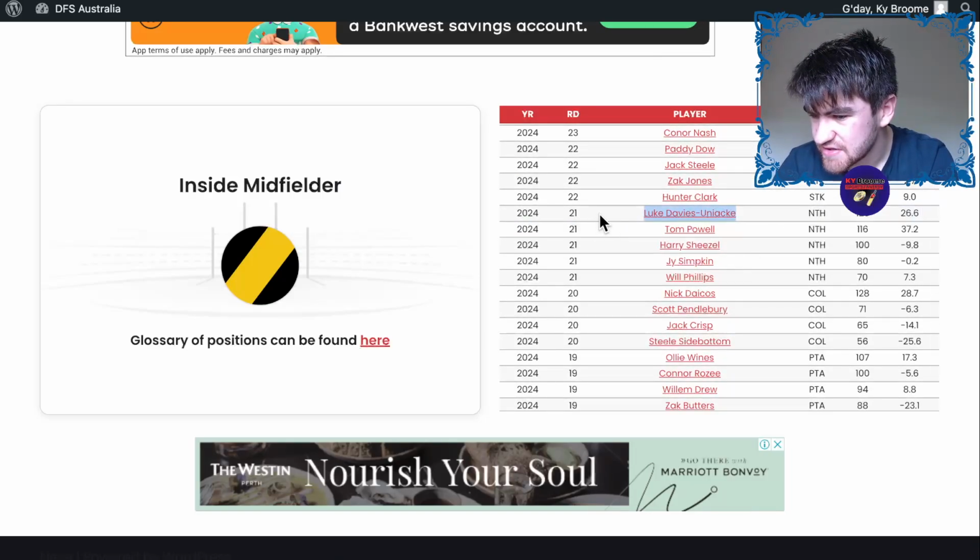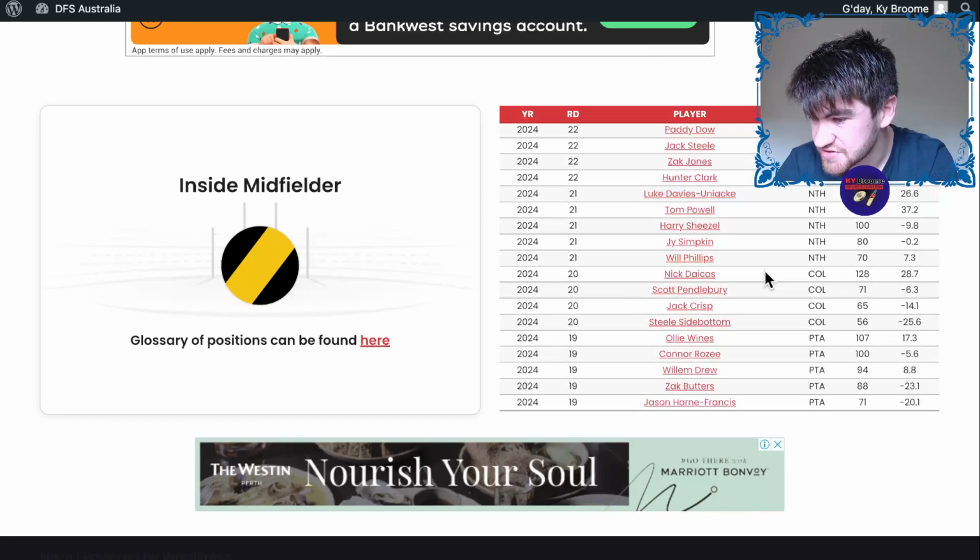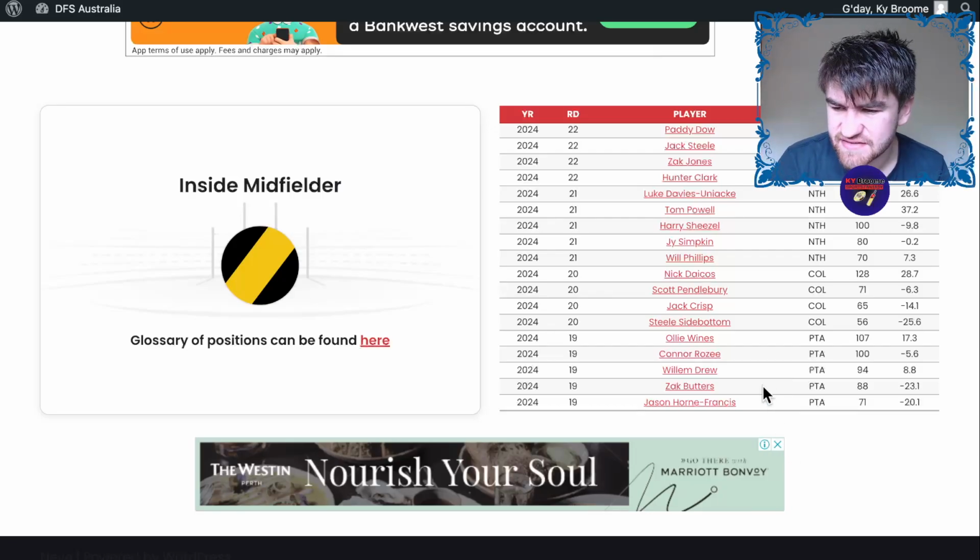LDU 120. Jack Steele went 199, which isn't the best. You can just see that a lot, like Nick Daicos went 128. A lot of the ball hogs sort of do really well. So even Butters went 88, but I think they might have had a tag in that game. I want to say there might have been a tag, whereas I don't know if Graham will tag. We'll find out tonight if that is the case.